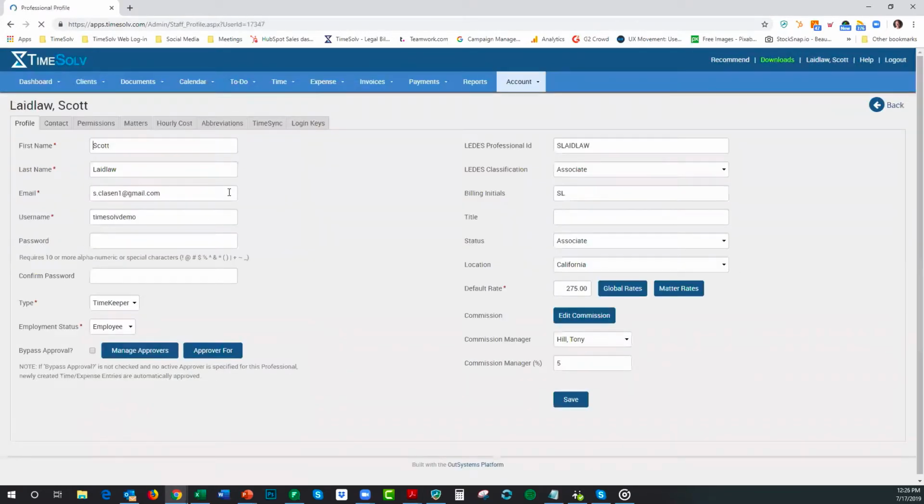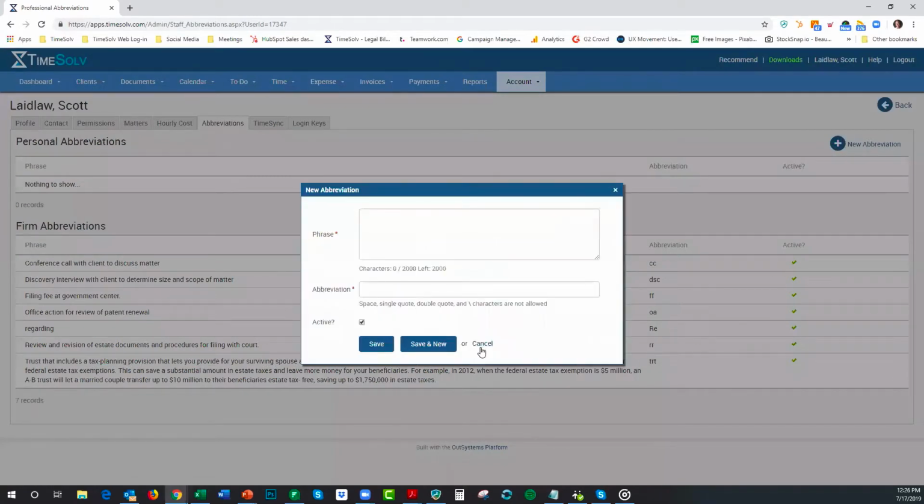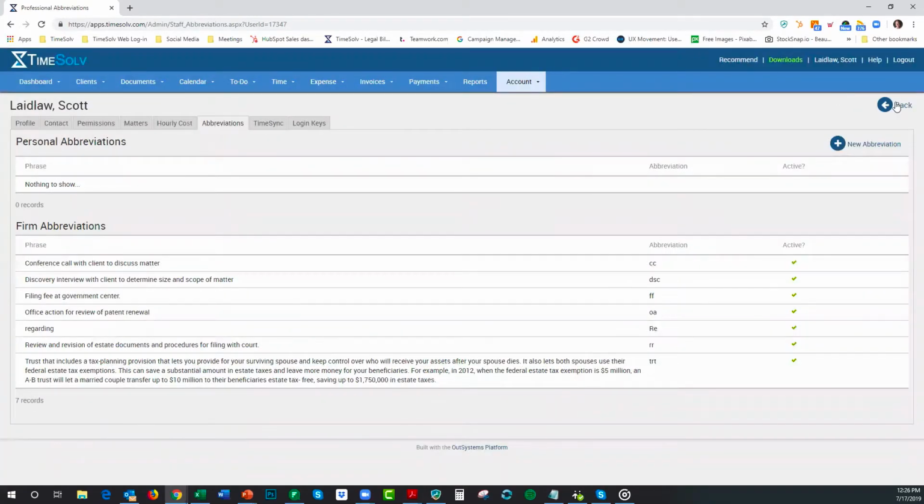So you click on the name of the professional. As you can see, as a full admin, you could create abbreviations for all of your various timekeepers if you want. Go to the abbreviations tab. It's going to show you the firm-wide abbreviations, but here's where you can create personal abbreviations that are only available to you when you're logged in.